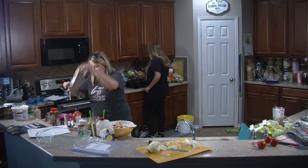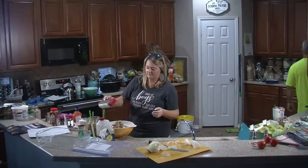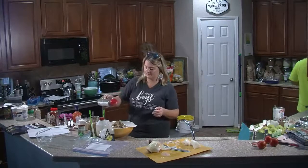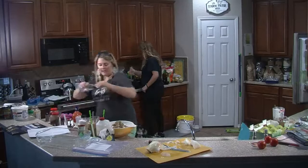And Italian seasoning. We're going to do 3 tablespoons of Italian seasoning in here. What do you need? Two, three. 2 eggs. Dos huevos. Dos eggs. We're going to add some salt and pepper.